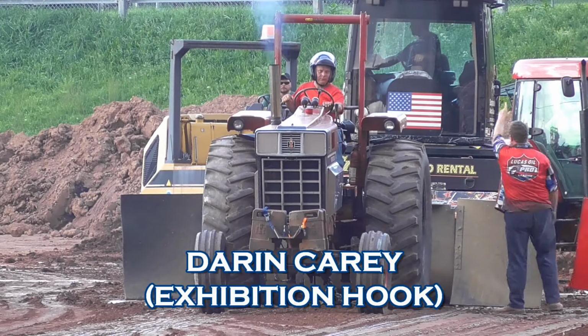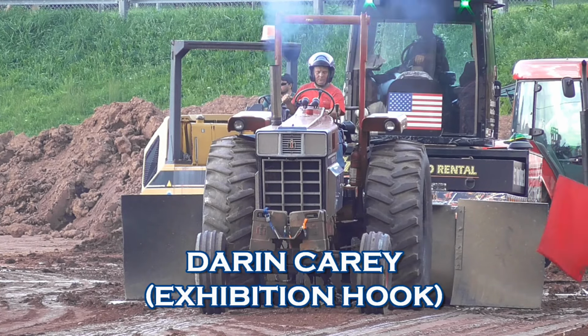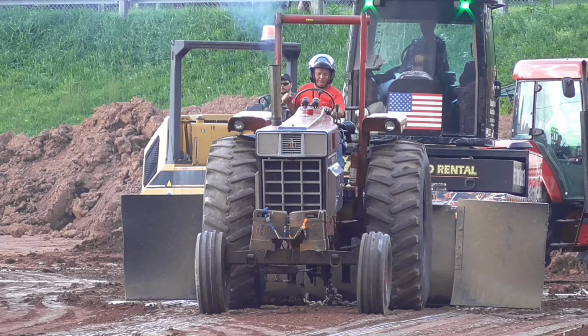1066 Black Stripe, making a 75 or 6 model when it started life. Would have had a 414 cubic inch turbocharged 6-cylinder. Got a sneaking suspicion it's a little bigger than that now. Sounds good. Let's see how it works for Darren Carey of Frostburg, Maryland.